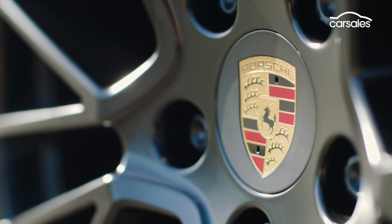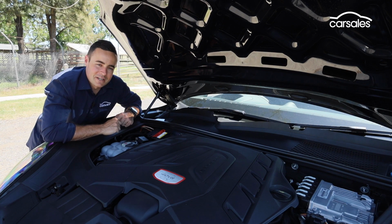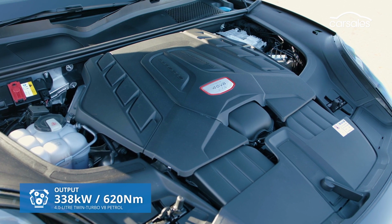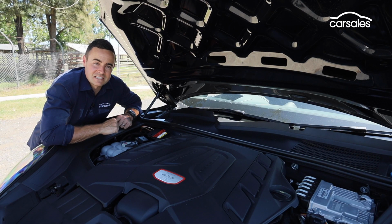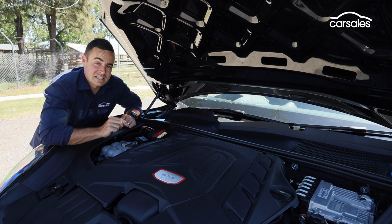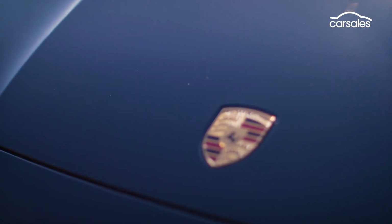390mm up front. Now this is the major talking point, the new 4-litre twin-turbo V8 engine with 338 kilowatts and 620 newton meters. For reference, that's 14 kilowatts and 20 newton meters more than the 3.6-litre Turbo 6 predecessor. It correlates with a faster 0 to 100 time of 4.8 seconds, or 4.5 seconds if you have the optional Sport Chrono Pack fitted. It's not just horsepower that's gone up either.